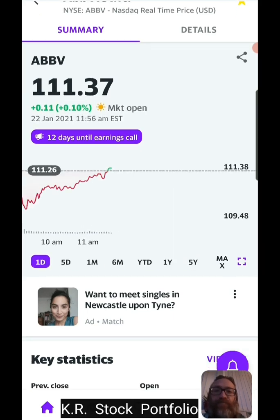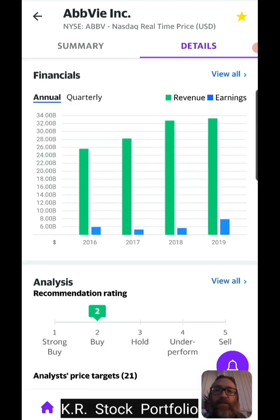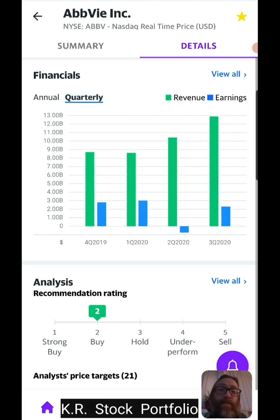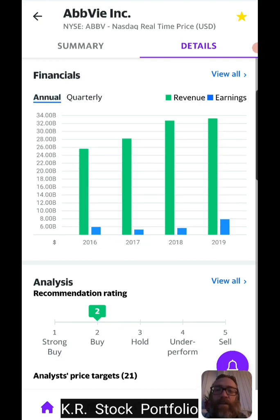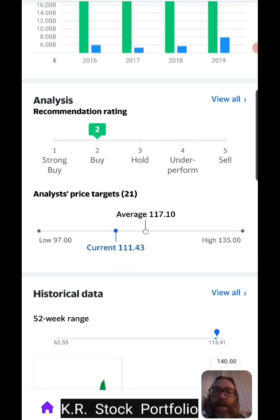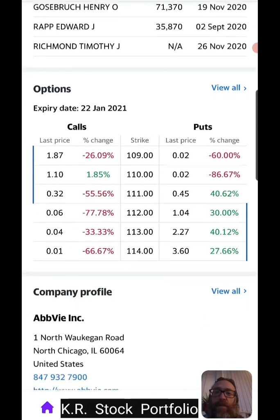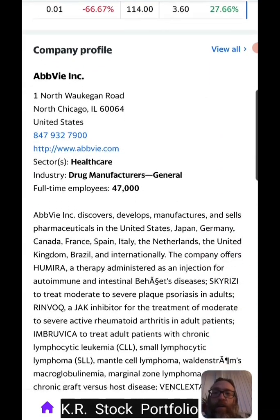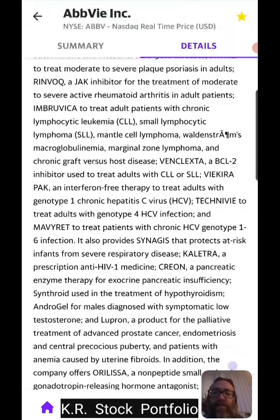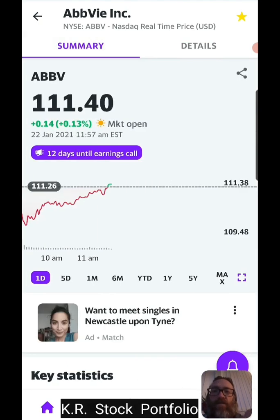There's also details. So you can see financials, which is very similar actually, I think, to be fair, to the Revolut video that I posted this morning. This is pretty much where Revolut have got their inspiration from. Analyst ratings, analyst targets, historical data, who are the main shareholders, even options information, a company profile. So I just think this is really powerful, and I love the way I can store all of my stocks in separate portfolios.